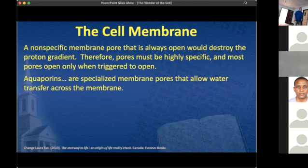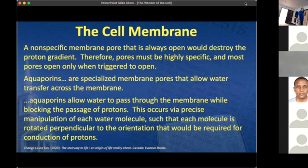A specialized membrane pore that allows water transfer across the membrane. Aquaporins allow water to pass through the membrane. Here, remember this. A water molecule is bigger than a proton. Keep that in mind. Allow water to pass through the membrane while blocking the passage of protons. This occurs by precise manipulation of each water molecule, such that each molecule is rotated perpendicular to the orientation that would be required for the conduction of the protons. And so, in other words, at the molecular level, we have the cell membrane manipulating. There are these chaperone proteins that allow these things to be passed through the membrane and yet maintain the ever essential proton gradient. More protons on one side than the other.